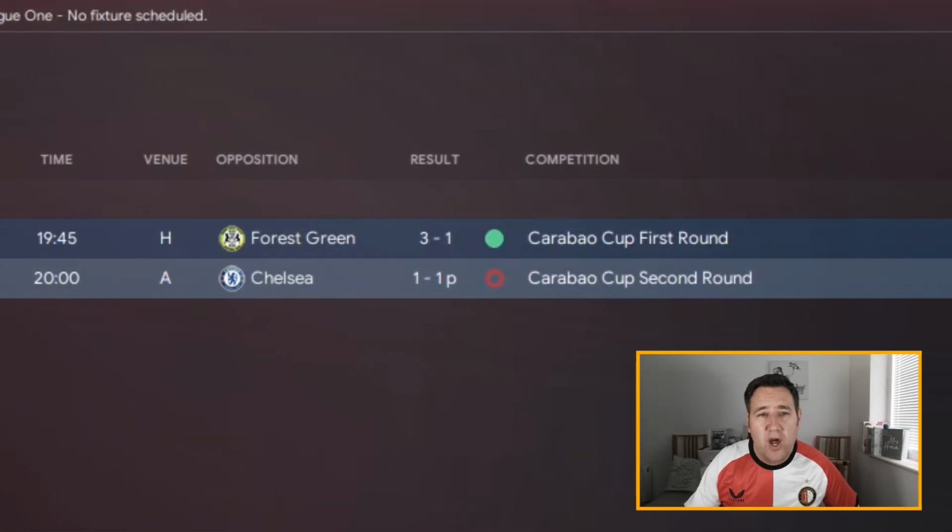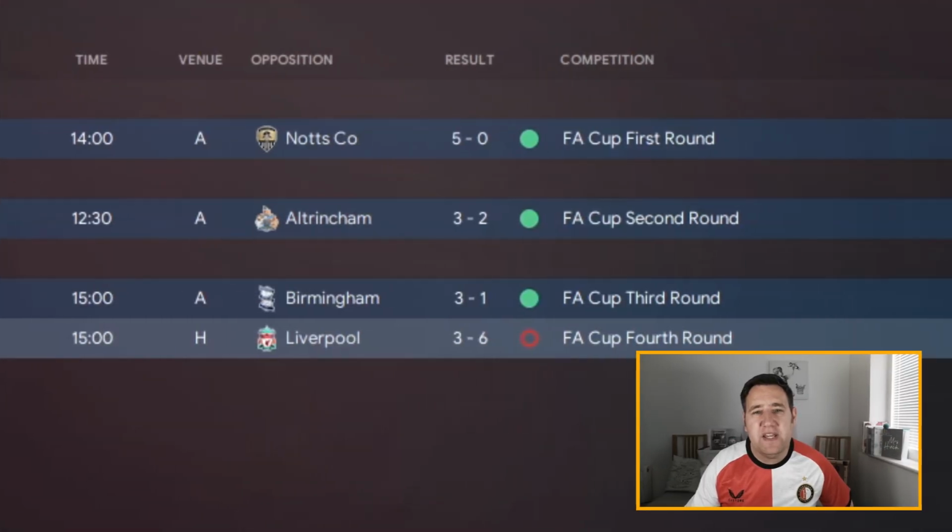In the Carabao Cup, well, we beat Forest Green in the first round 3-1. And then it's Chelsea, where we nearly caused an upset in the second round, but we lost to them on penalties. Obviously, they're a Premier League team. And in the FA Cup, we knocked out Birmingham in the third round 3-1, a Championship team. So that's a really good result.